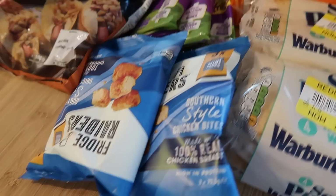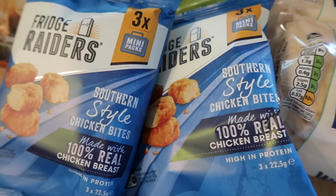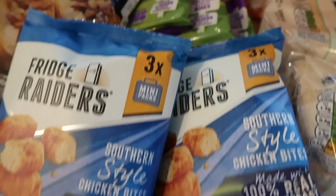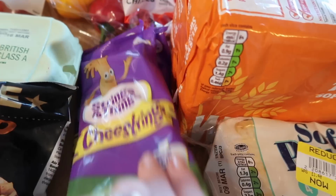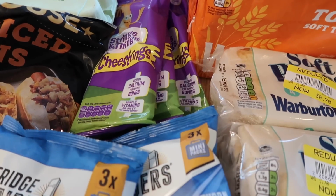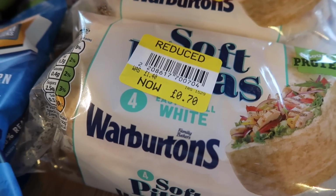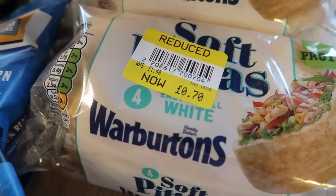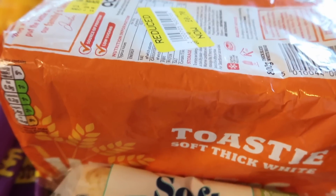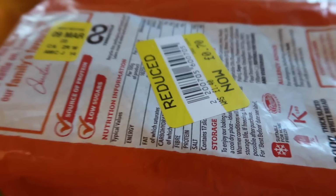I did take advantage of the 5 for £5. So I got 2 lots of these Fridge Raiders, and you get 3 packs in each, and 3 lots of Cheestrings. There's 4 in each of those, and those 5 things were £5, which is a really good price. I got 2 lots of these soft Warburtons pittas. I use these all the time, so these were half price. I'll just put them straight into the freezer. I also got a loaf of the Warburtons toastie bread, which was £1.40 down to 70p.